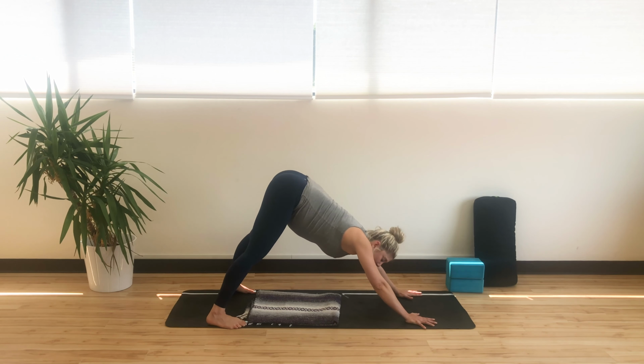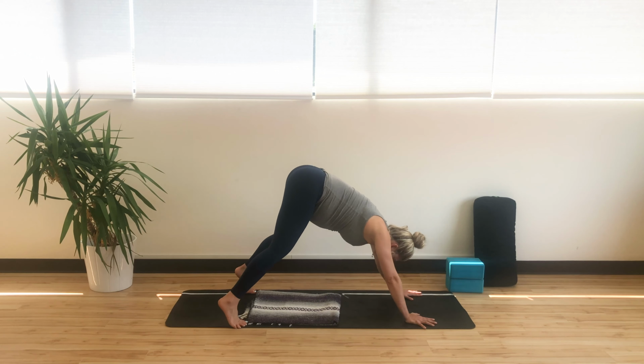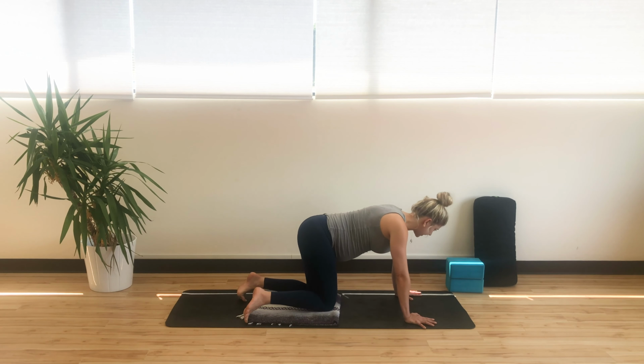And if you've been having any pressure in your lower back, this is a great way to extend out of that lumbar spine and start to move energy and strengthen the upper part of the back. Good. One more in-breath here. And then exhale, once again, releasing the knees down and walk the knees in so they're underneath the hips.